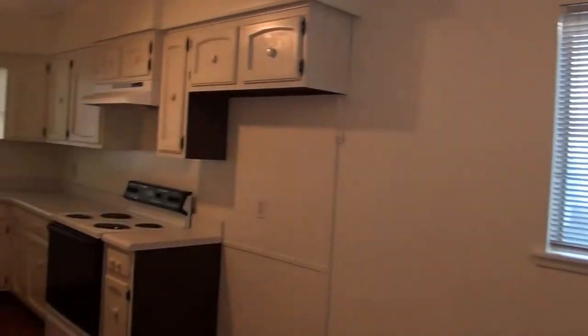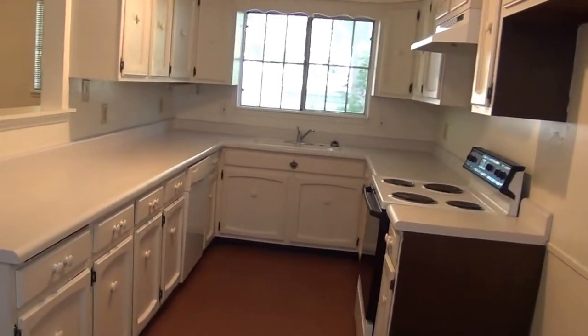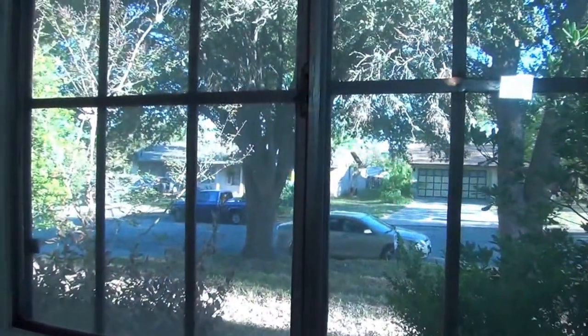Around into the kitchen. Lots of counter space over here. You can see through there the other living areas. View out the front window. Does have a dishwasher.